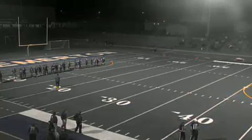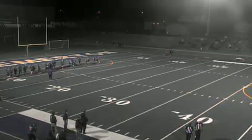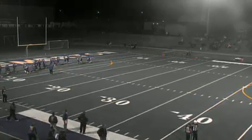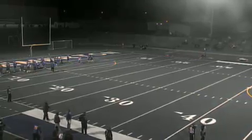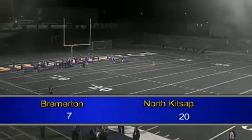Welcome back, everyone, to the second half of tonight's game as the Bremerton Knights will continue to take on the North Kitsap Vikings. Score here at the start of the second half: the Vikings have a 13-point lead as it's 20-7 over the Knights.